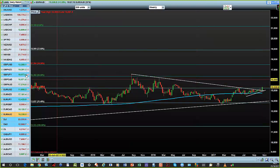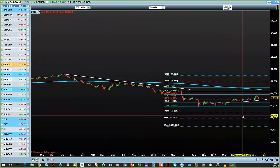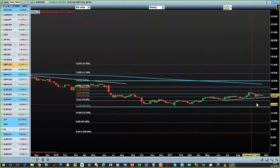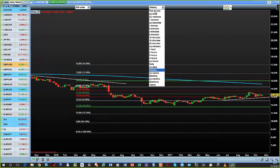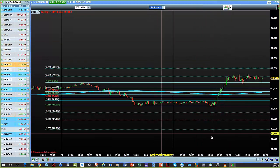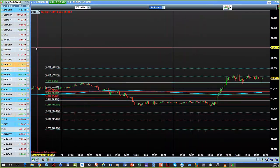What else are we doing? Obviously the pound, we took the pound in the morning, and this is the weekly chart I have drawn up on the pound, and that's why we are looking at certain pivot levels. And on the pound, this is how I'm set up in the morning.